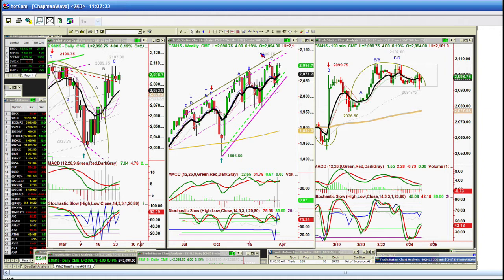Nice move up. Remember, in a bull phase, you want to go no more than 1 to 2 days, if you're looking at the daily chart, of rest. Within 1 to 3 days, you've got to be making new highs. Speed is your friend in a bull market. Speed is your friend in a bear market.